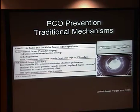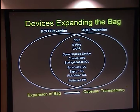However, through a review of the literature and including several devices studied in this lab at the Moran, Drs. Mamelis and Werner noticed a pattern. They noticed that devices that expanded the capsular bag or maintained the anterior capsule far away from the posterior capsule and opened the bag were associated with capsular transparency. And there were 10 such devices that this has been observed in and has manifested in both PCO and ACO prevention. So why does this occur?